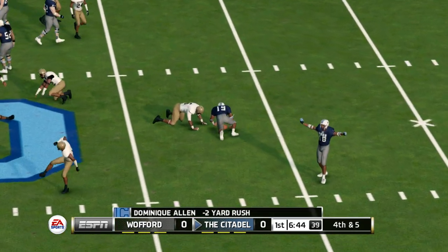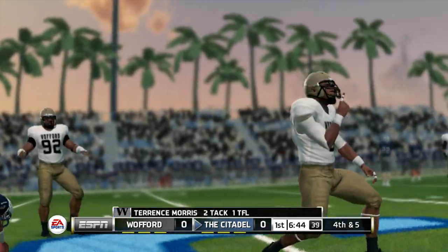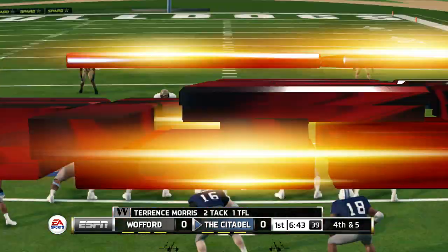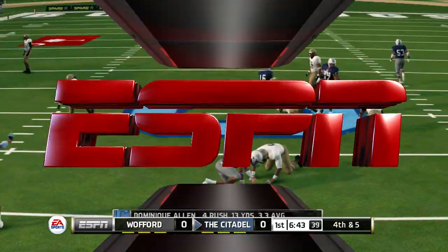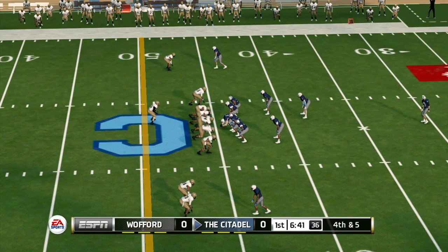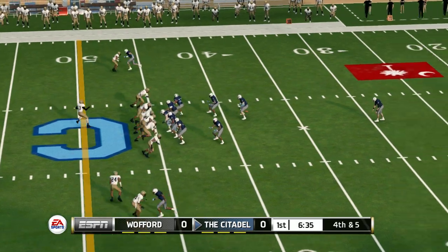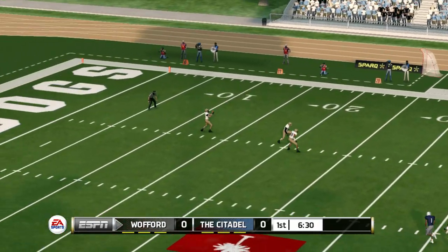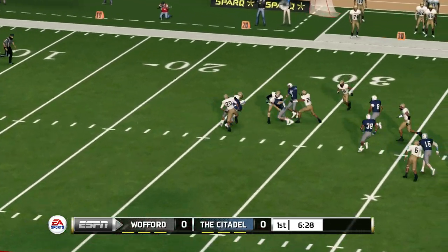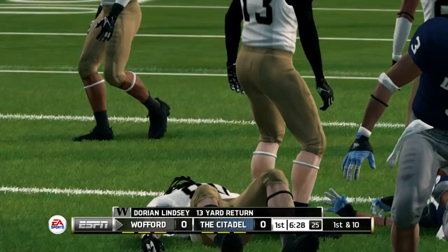And he's stopped behind the line. He had nowhere to go on that option play. Boy, you're right. He's lucky he held onto the football there. Lindsey back deep to return. From the 15. Tackle at the 27-yard line.